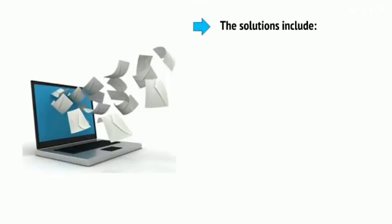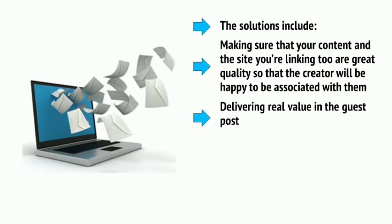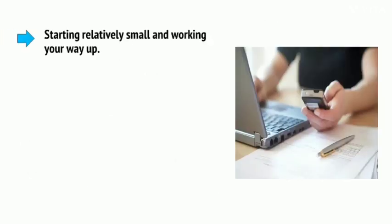Finally, consider that it will still be hard to get an answer from top influencers in your niche. The solutions include making sure that your content and the sites you're linking to are great quality so that the creator will be happy to be associated with them, delivering real value in the guest post, and spending some time developing a relationship first, perhaps by sending some emails and maybe by leaving some comments on their blog, starting relatively small and working your way up.